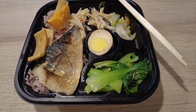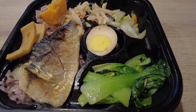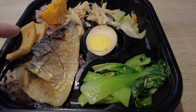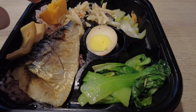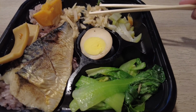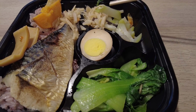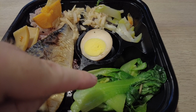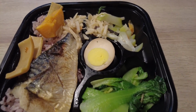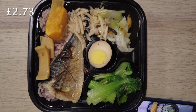This is what I bought today. This is my lunchbox. It's another macro. This is Thursday's lunch. So here, this is the macro. This here is bamboo, sweet potato, a bit of rice underneath. These are, I don't know what those are. And here, this looks like bitter melon, which I don't like too much, and some kind of green vegetable, and half an egg. And this is your standard Taiwanese lunchbox. And that was 100 NT dollars.